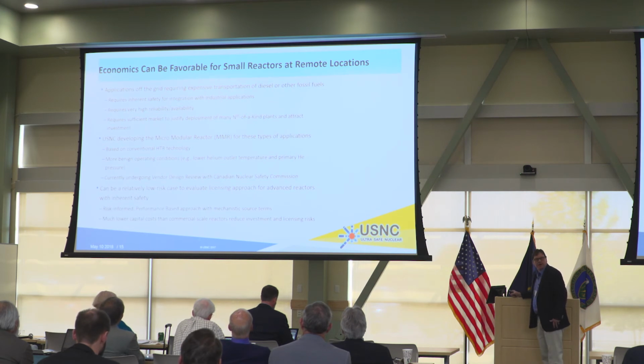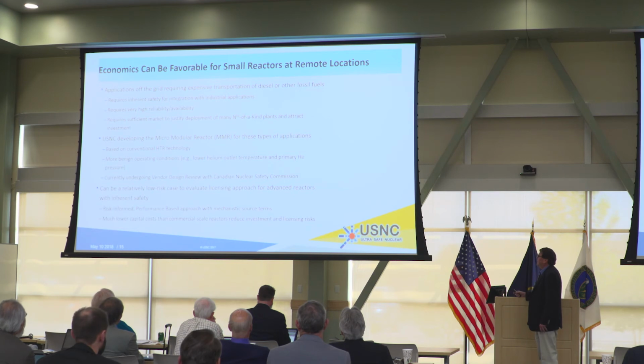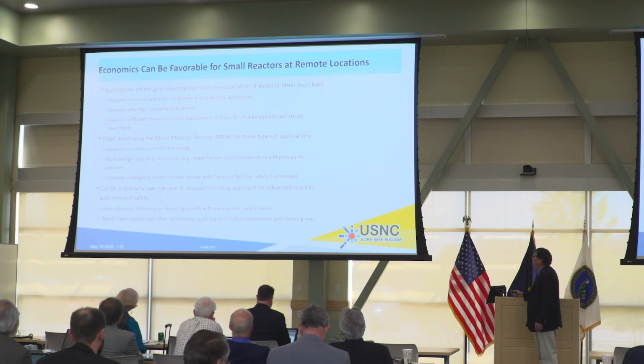We'll look at one other way, and this gets into some of my company's specific activities, about how we can break these deployment barriers. And one thing to look at is remote locations. And can the economics be favorable for small, and I mean very small reactors at remote locations? So we're talking about applications that are off the grid, that require very expensive transportation of diesel or other fossil fuels. And so what are the requirements for that?